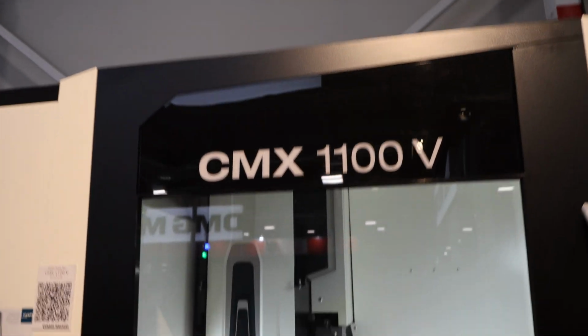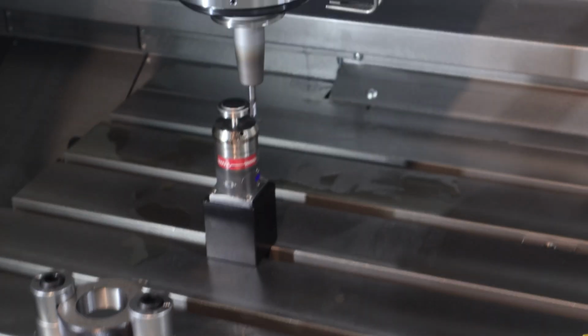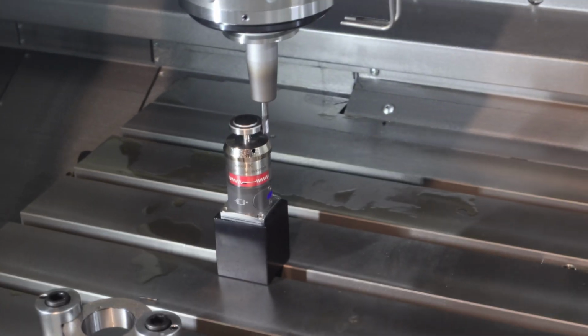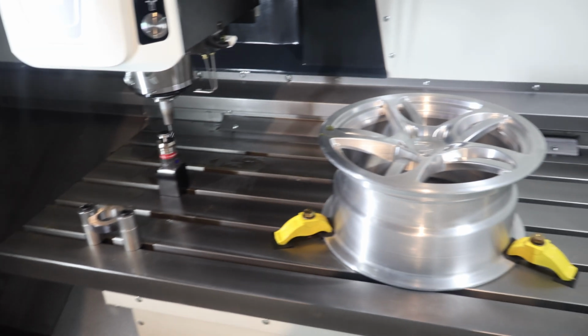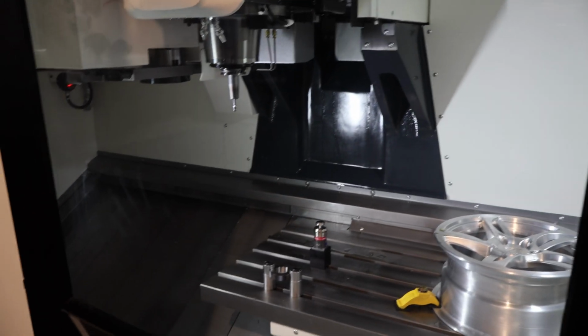Here you got your DMG Mori CMX. It's like the new version of our Dur Vertical. See these at all the shows. It's a great machine. I know Koenig Knives has at least one of these. I think Tactile Turn got one too. I'm not sure.